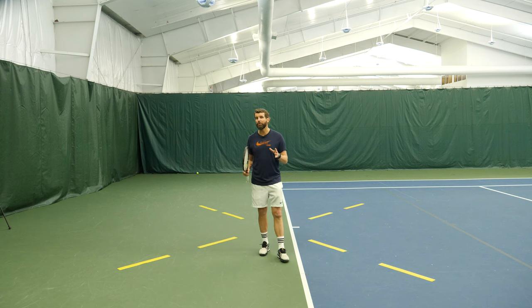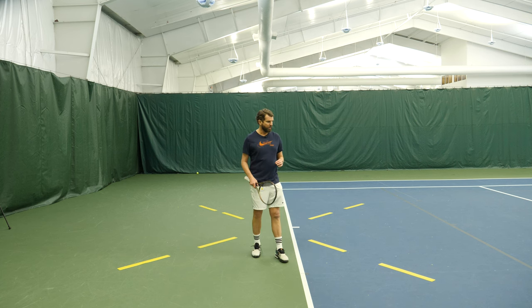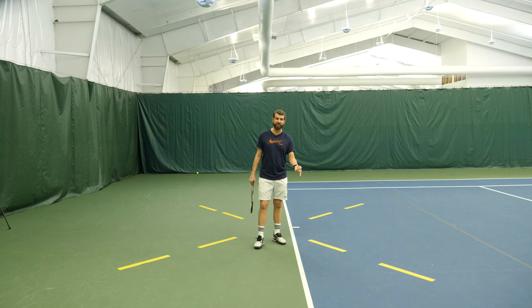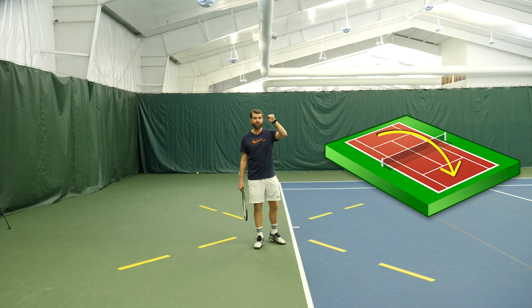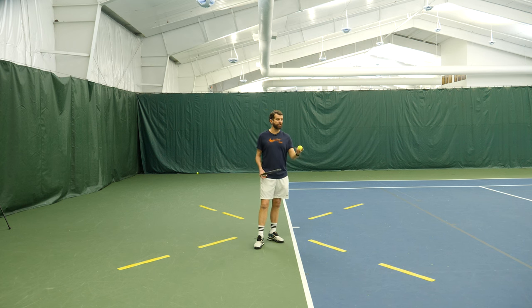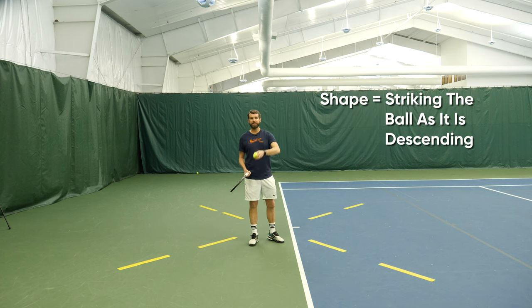Now I'm going to talk to you about why it's important to decide when you're going to hit the ball, not necessarily how you're going to hit the ball. So in tennis, we have shapes and we have drives. All right. And our shapes, just like it sounds, you have to make a shape. And this particular shape is an upside down U or a rainbow. What this means is that when you hit a shape, the ball has to be descending.